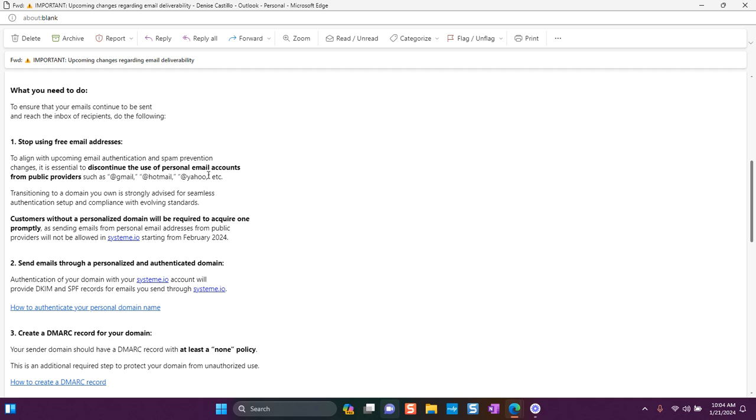So what you need to do is purchase a professional email. If you have a domain already and maybe you've been using your domain but you still have been using a personal email, then you just need to purchase that professional email that you use with your domain. So I would suggest you go to your domain registrar to purchase that email. If you don't have a domain and you've been using the free System.io default subdomain, then I recommend that you purchase both the domain and the email.